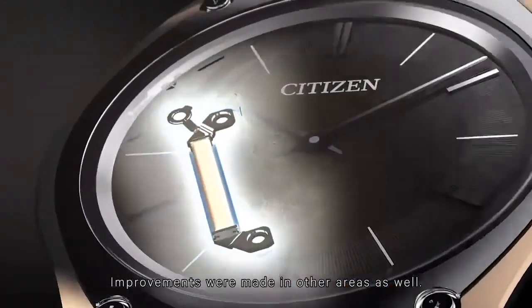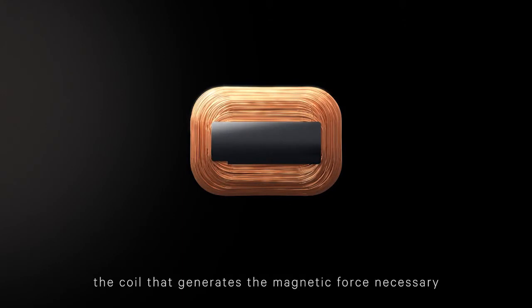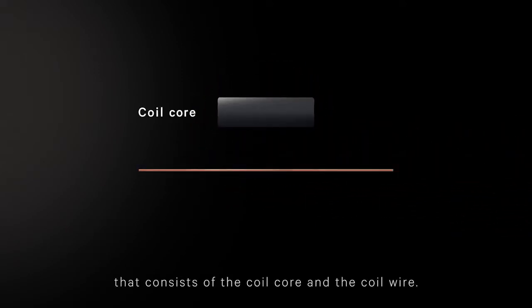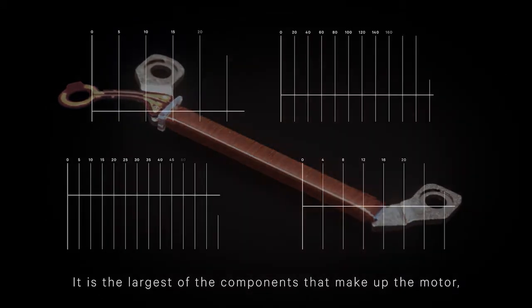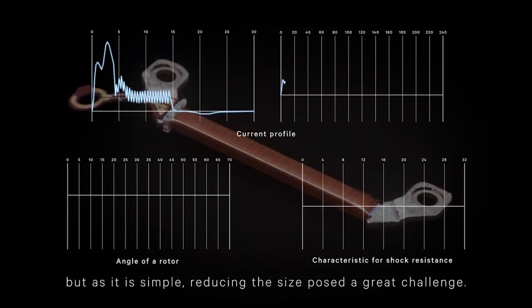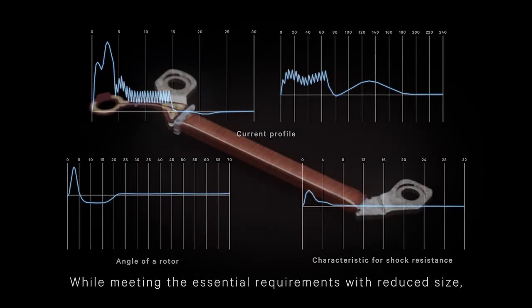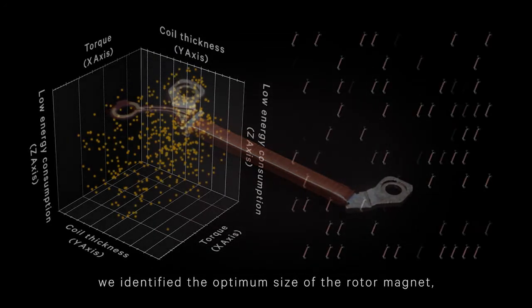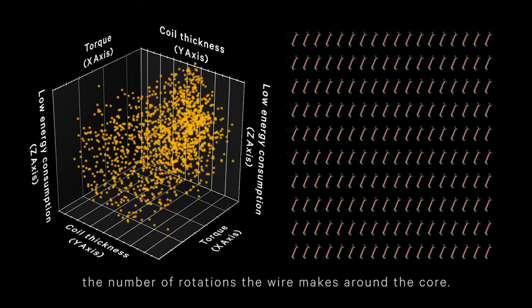Improvements were made in other areas as well. For example, the coil that generates the magnetic force necessary to keep the watch running. This is a simple component that consists of the coil core and the coil wire. It is the largest of the components that make up the motor, but as it is simple, reducing the size posed a great challenge. While meeting the essential requirements with reduced size, after thousands of simulations, we identified the optimum size of the rotor magnet, the shape of the coil core, the thickness of the wire, the number of rotations the wire makes around the core.